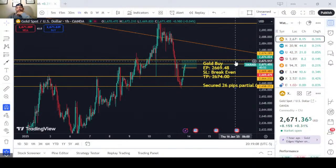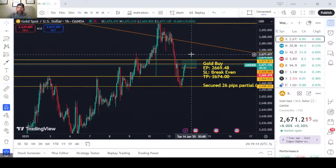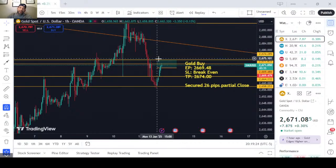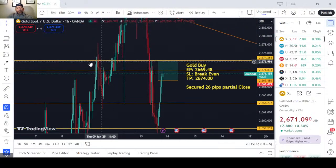Can it come up to this level here and then continue the downtrend after breaking structure, or is it going to close back above? If we get a closure back above this level, like I mentioned, 2674, then I'll get back into that bullish buy. So right now I'm bearish on gold until we break above this level here.